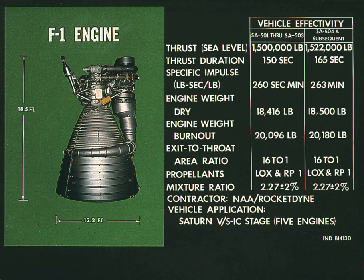The resulting F1B engine is intended to produce 1,800,000 lbf (8.0 meganewtons) of thrust at sea level, a 15% increase over the approximate 1,550,000 lbf (6.9 meganewtons) of thrust that the mature Apollo 15 F1 engines produced.